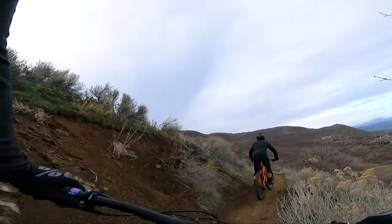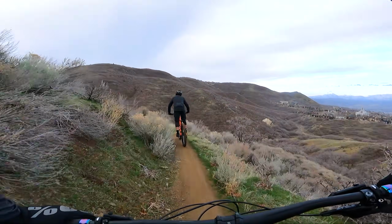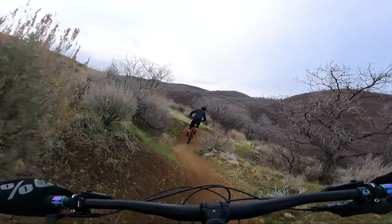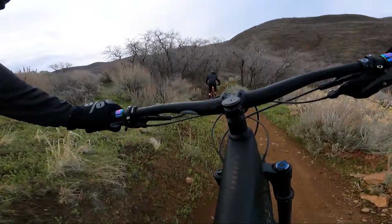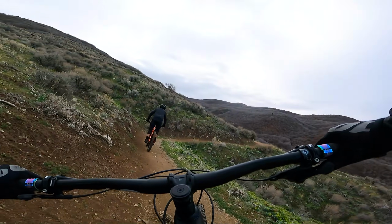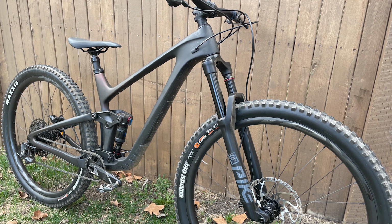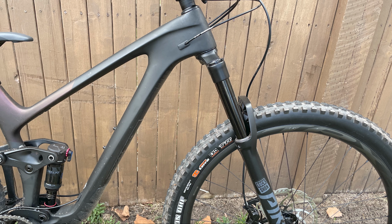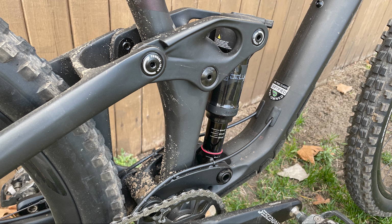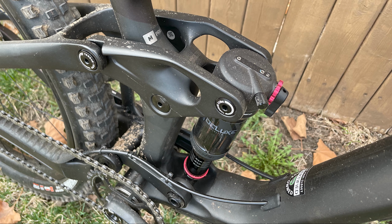All right, what's up guys? We are out today on the 2021 Giant Trance X. This is the Advanced 2 model. So what, carbon frame. We got a RockShox Pike up front, 150 millimeters, and then it's 135 millimeters in the rear of that beautiful Giant Maestro suspension.